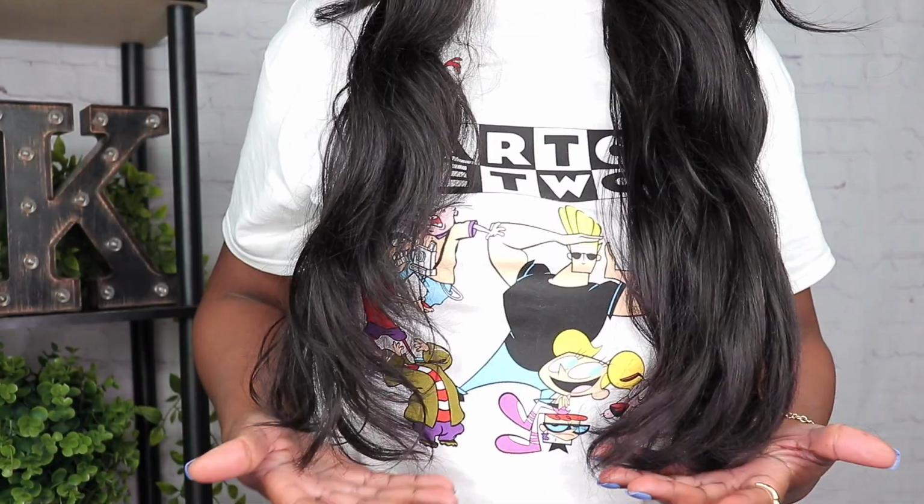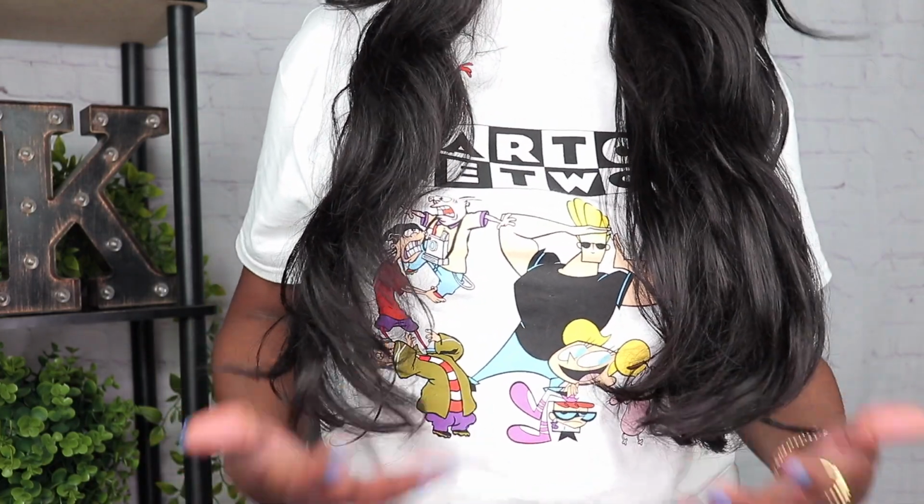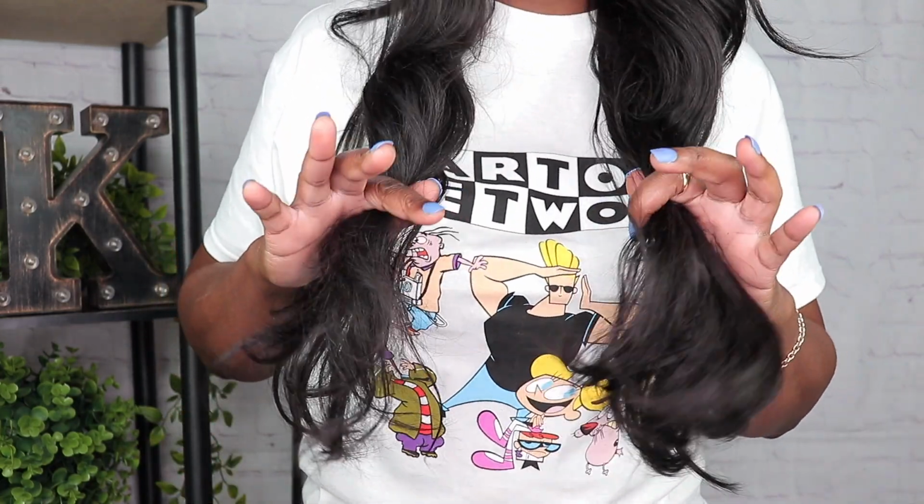This wig is long. It's very long. Some people may like the length of this wig, but the fact that it's synthetic means that it's going to tangle a little bit more. I'm definitely going to cut it like this because I feel like when you cut these wigs like this, it's more manageable.